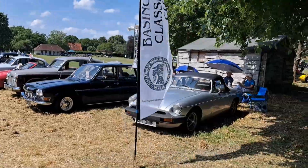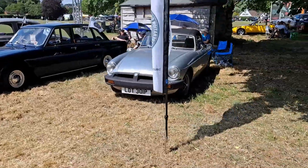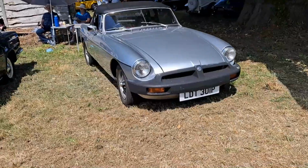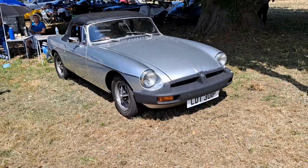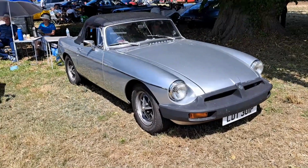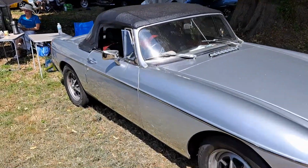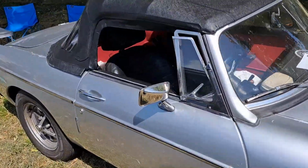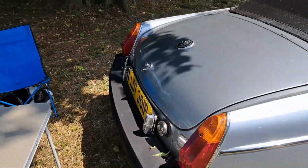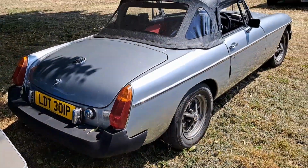So this is basically Classic Car Club, who have brought some tasty treats out, including this MGB Roadster on the original bumpers, 1975-76. Having just driven a rubber bumper MGB Roadster the other day, in fact I think it was two days ago, that is very appealing to me.